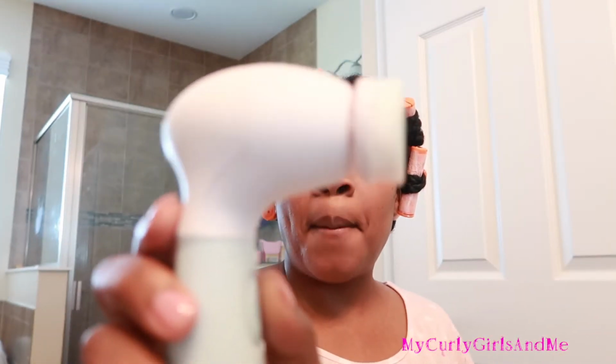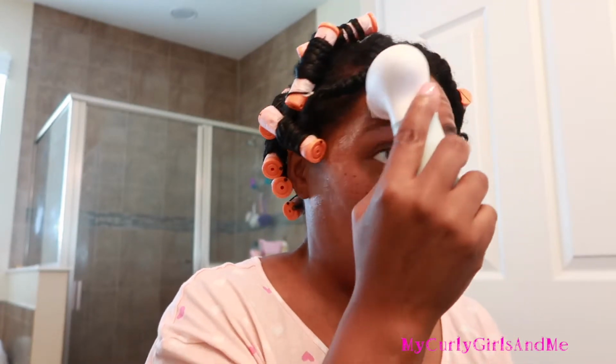I'm going to clean my face. Cleanse my face. I'm not exfoliating because my skin is a little irritated right now, so ooh, feels so good. Once you use one of these, you don't even want to wash your face the whole way anymore. And it's really gentle, and because I have sensitive skin, I need something that's gonna be gentle.